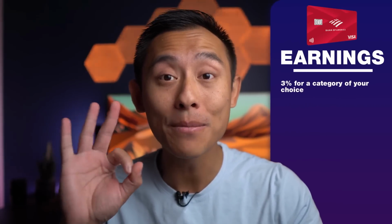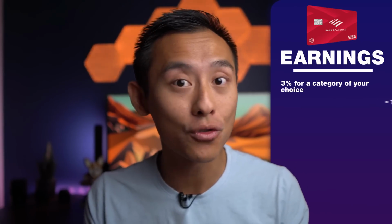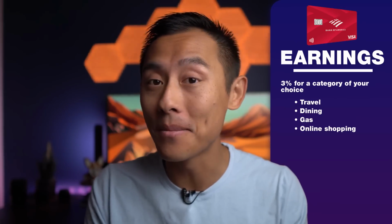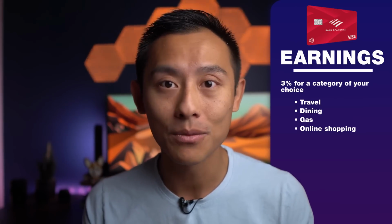You're gonna get 3% cash back on a category that you choose, and you can actually change that category every single month. Some of those categories include things like travel, dining, gas, or online shopping. So for this period, October, November, December, where people are probably spending a lot of money shopping, you can just pick online shopping, and once you move into Q1 of next year, you can swap it up.